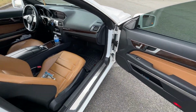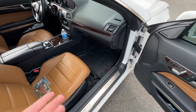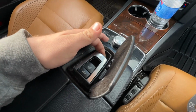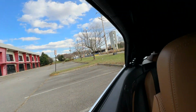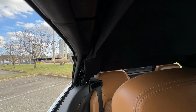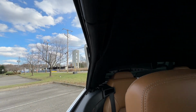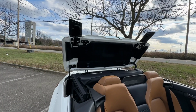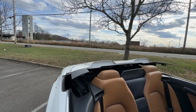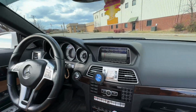And I apologize, the car is not immaculate, sparkling clean inside and out, but I figured I'd show the condition it's usually in. We'll go ahead and put the top down too. Let's lift up right there. Windows will go down. Takes it a second. But the top will retract into its compartment. And it is awesome. You can do that up to 30 miles an hour as well.